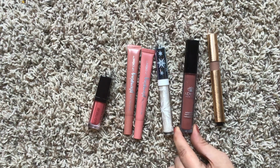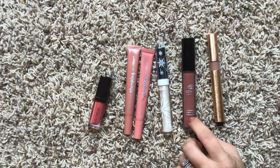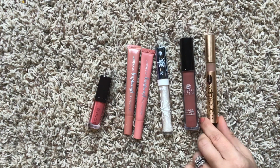And then we have this Ades formula, Ades New York. This came from a BoxyCharm, and I like the shade of it, so I'm gonna try wearing that a little bit before I decide what I want to do with it.